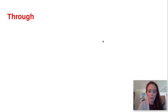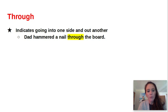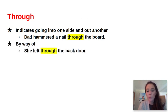Next preposition, through. Through indicates going into one side and out another. So I think we know that, right? So Dad hammered a nail through the board. So in one side of the board, out the other side. It could also mean by way of. She left through the back door. So it's showing the relationship between her and the back door as she went through it.